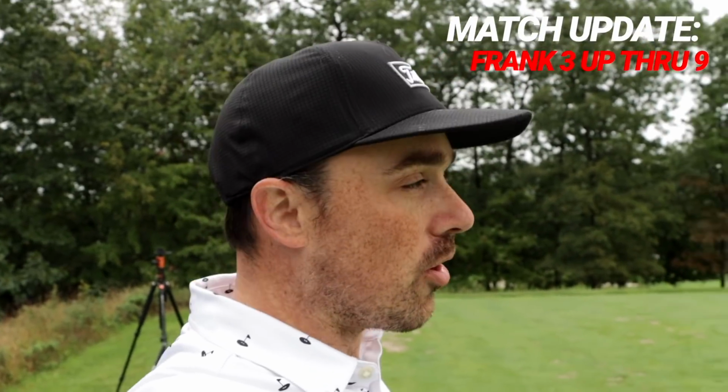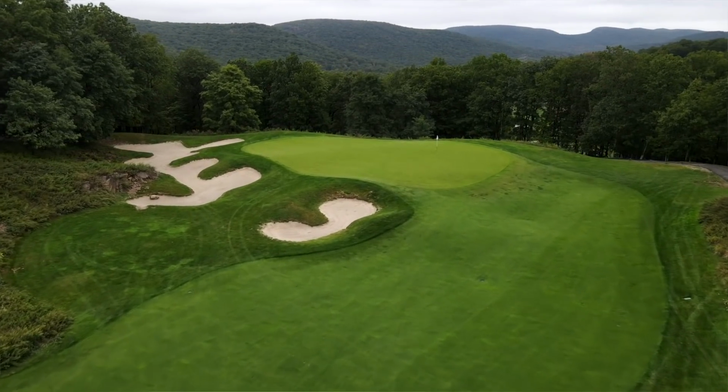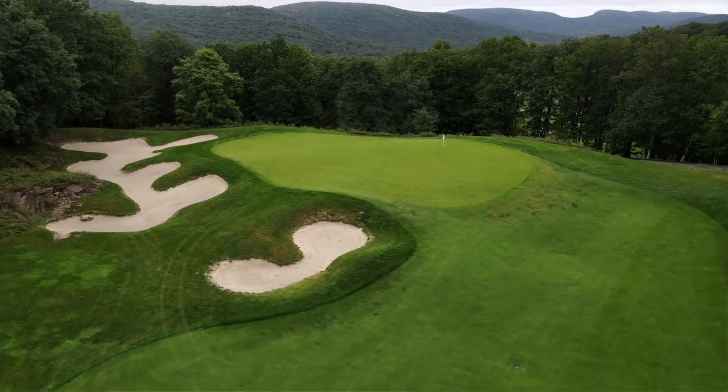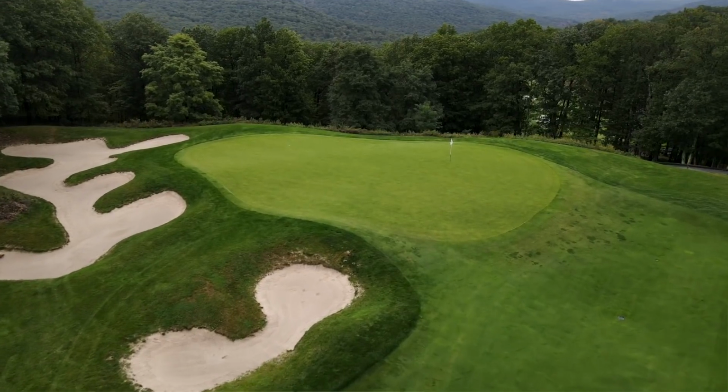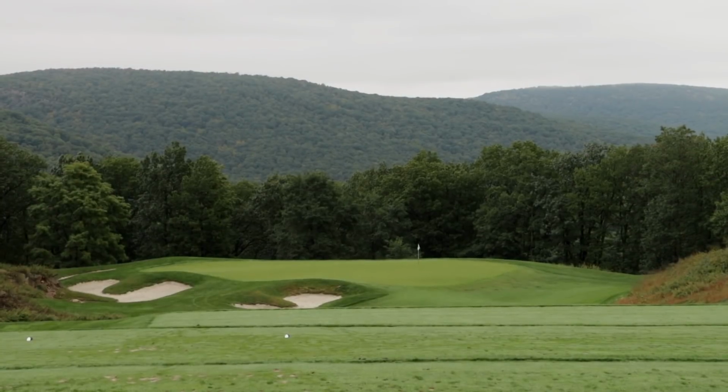I tell you what, I love the views on this course. Because like I said, it's not just one hole. Sometimes you get that one featured hole. Here, it's every hole you see something else. So here we are going off on the back. Take a look at 10 here, this little par three down the hill. Look at those mountains off in the distance. How pretty is that?